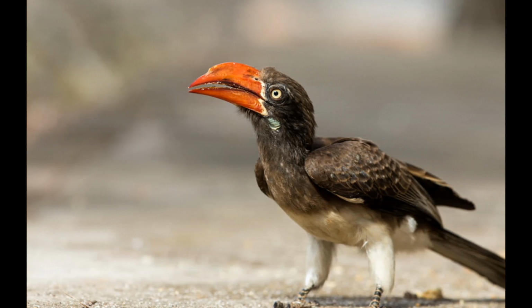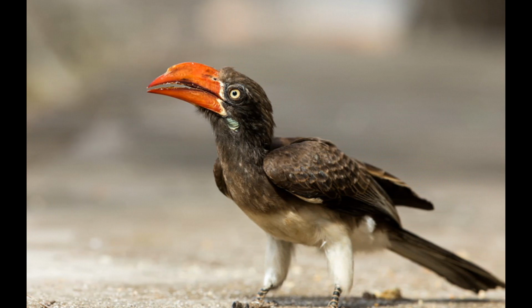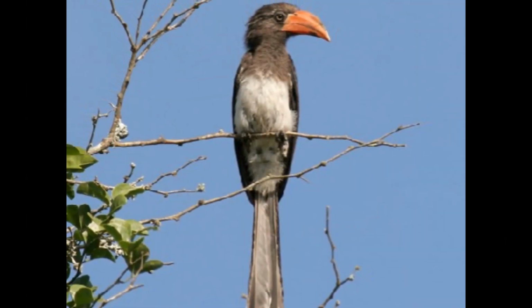Like many bird species, hornbills need access to water for drinking and bathing. Areas with reliable water sources, such as rivers, ponds, or waterholes, can attract hornbills.